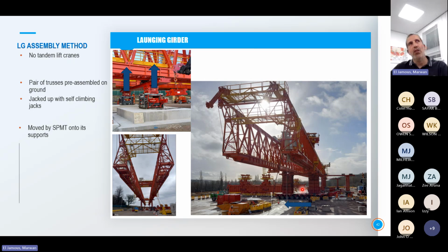By the time the platform was ready, the slabs or the pads were ready, and the temporary supports we see here, those red beams, were installed in their final position. Then the truss that was erected on the ground was jacked up on those hydraulic jacks, on the stack of shims here. It was jacked up to the final level, then moved with the SPMTs into position and lowered onto the supports before the first launch.